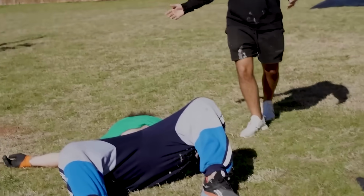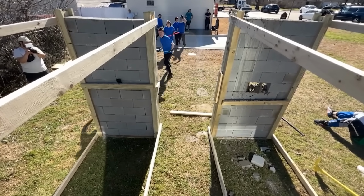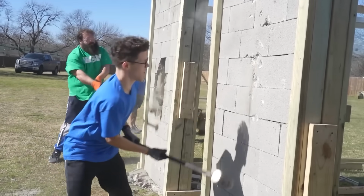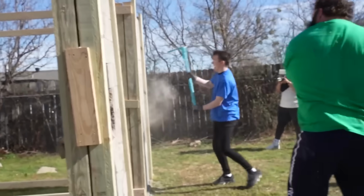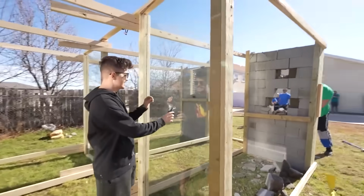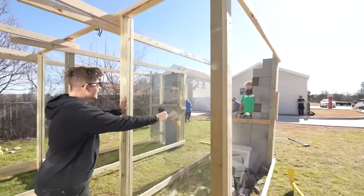Oh! He's down! Go, go! Oh my gosh! No. Go for it, you got it. Come on, go, go, go! It's about to crumble! Oh God, the walls. I'm hiding behind the glass where it's nice and safe. Oh my goodness!